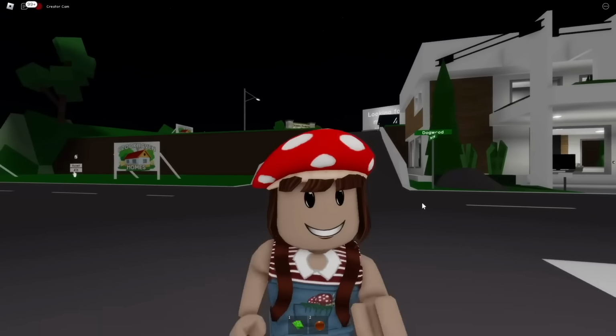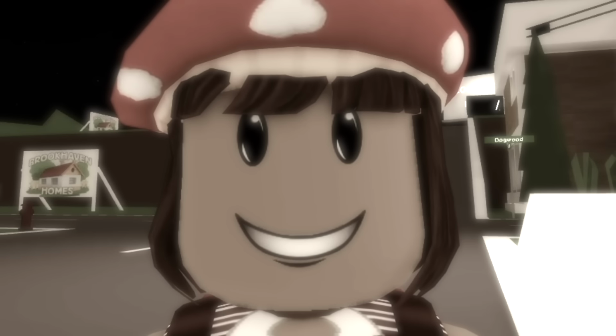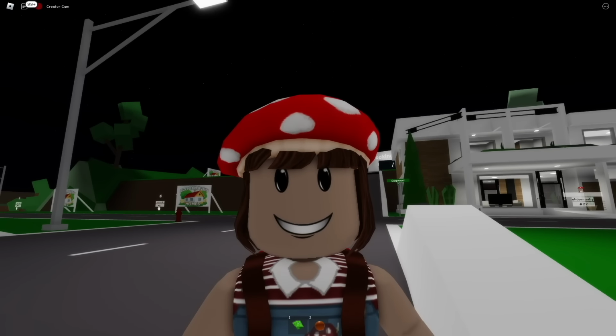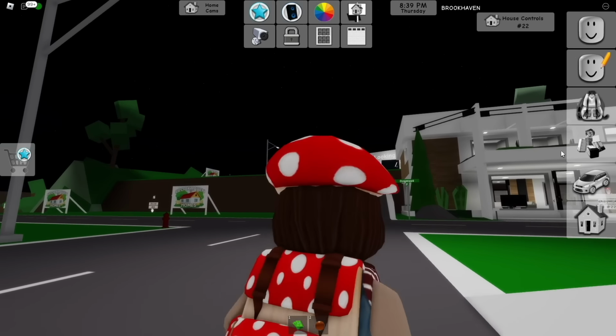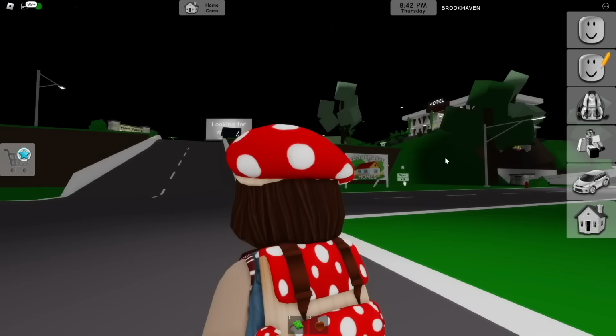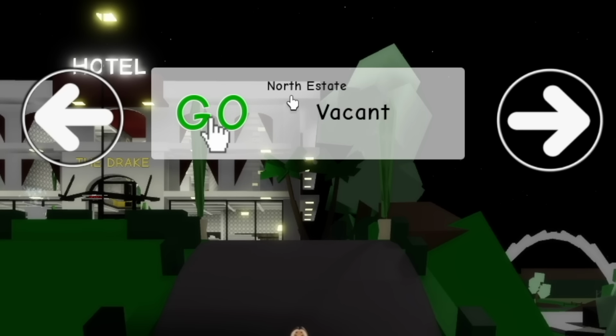But this is not the only thing in the update. There's a lot more. Like, a hotel. Whoa, I don't know if I want to head into the hotel when it's nighttime and the moon's out. It's just giving me creepy vibes. I think what we have to do is go look for the North Estate. Wait, someone already built one. Then I don't have to build my own. We could come check it out.